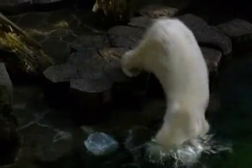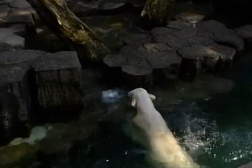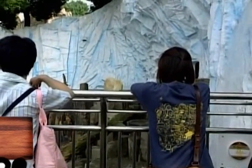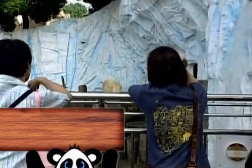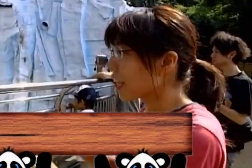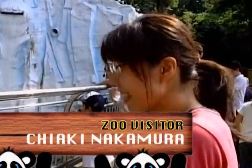The big polar bear jumped right into the water to continue playing with his ice block. The children were very excited to see the polar bear cooling down. They must feel so good. I wish they'd given them more ice. It doesn't seem to be enough for them in this hot weather.